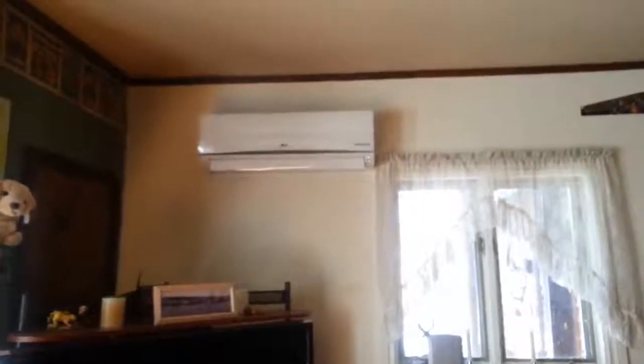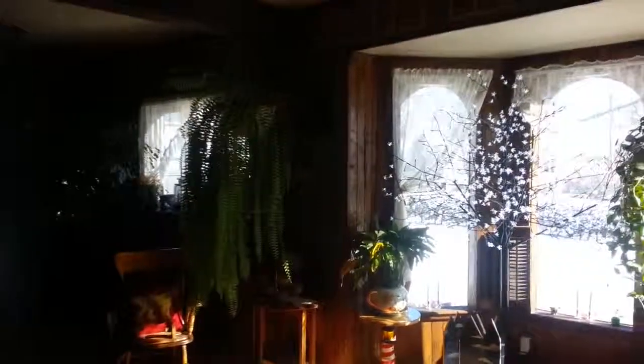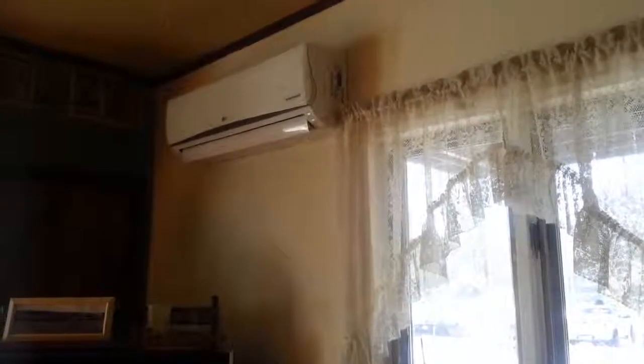And the unit blows the air quite a ways. Like, there's a plant over here in the corner, and that plant moves when the unit's blowing. Here, the unit's not even on right now. It's 70 degrees in here. And as you can see, the unit's not even running right now, so it's pretty efficient.